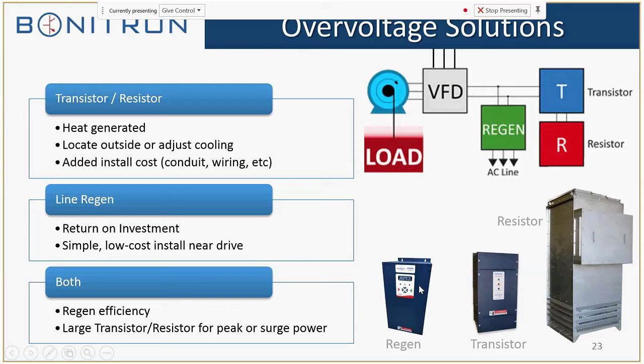The regen's set point is lower than the chopper or resistor, and it will allow you to use the regen for most all of the continuous, and if anything gets to be more than what the regen can handle, it will go past the regen and hit your chopper and resistor.